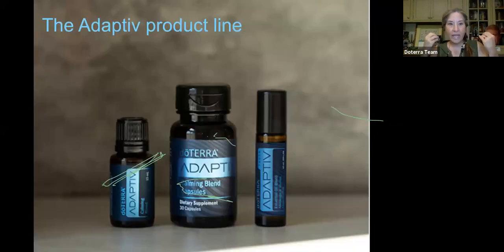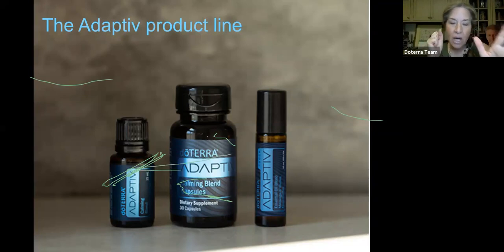Okay, so the adaptive product line. So adaptive comes in 3 formats. It comes in a 15 milliliter pure blended essential oils, not diluted with any fractionated coconut oil. On the right-hand side, it comes in a 10 milliliter roll-on that is blended with fractionated coconut oil, but the blend on the right and the blend on the left are the same.